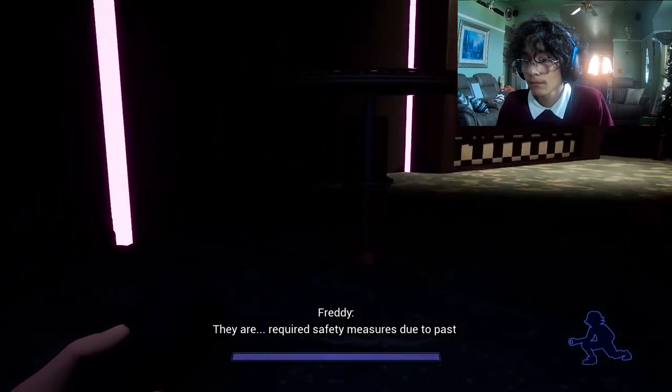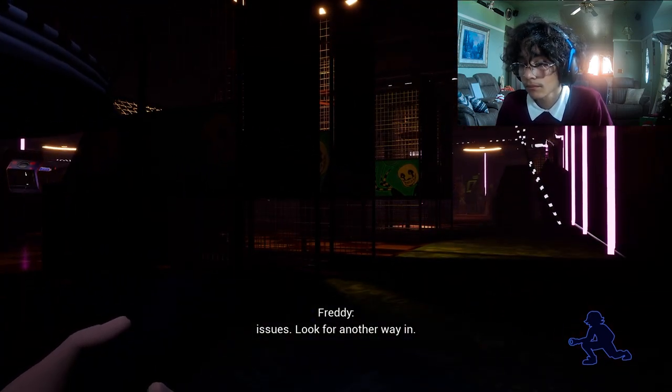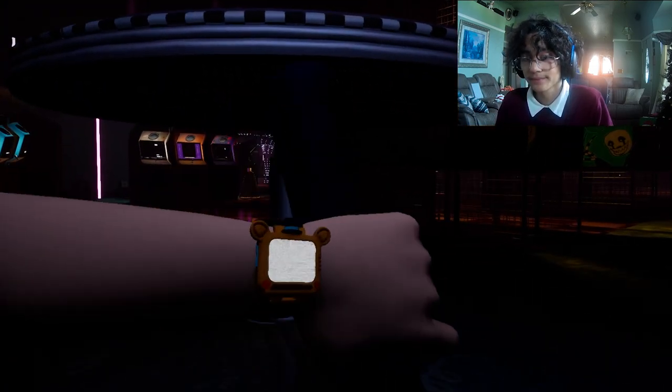They are required safety measures due to past issues. Like what? Okay. Hold on, Freddy. Hold on. Security button away. Find another way in.